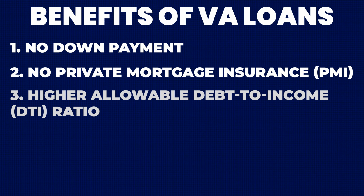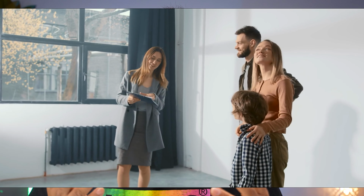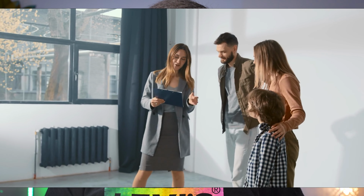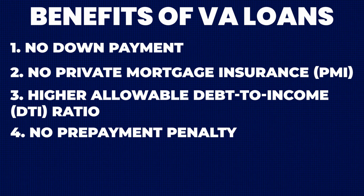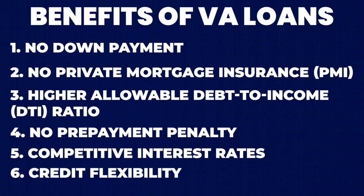Like FHA, VA loans also allow for higher debt to income ratios, DTI. Like I said earlier, with a higher DTI ratio, as in the case of VA loans, it can be 41%. Higher DTI ratio means you can take higher debt as a percentage of your income. You can afford bigger houses than what a conventional loan will allow you. Similar to FHA loans, VA loans also have no prepayment penalty, and they offer competitive rates like conventional loans or FHA loans. And VA loans also offer a lot of credit flexibility. Even if your credit score is low, you may qualify for a VA loan.